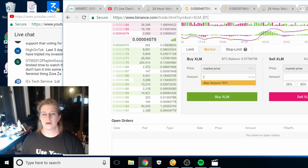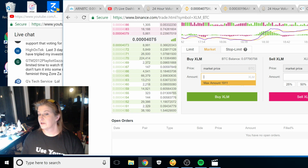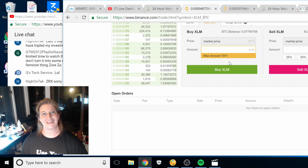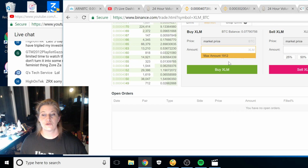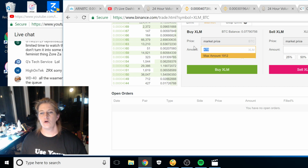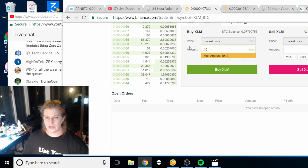And then you could put in the number of shares that you want. One of the things I like about Binance is that it tells me how many shares I can buy, and you can even see this number change as everything in the account changes over time. So right now, if I wanted to, I could buy 1,912 shares at the market price. I could say, maybe I only want to buy 25% of what I could buy. Or maybe I would just type in a number and say, I just want to buy 100 of them.